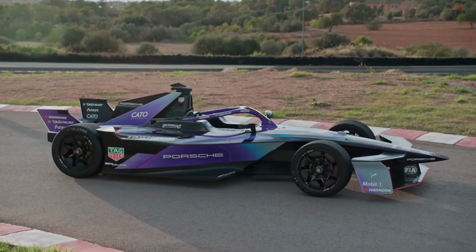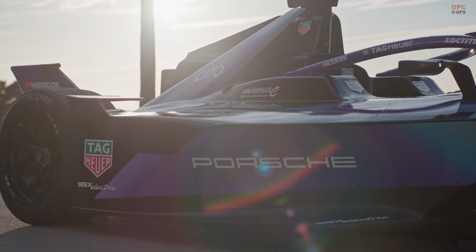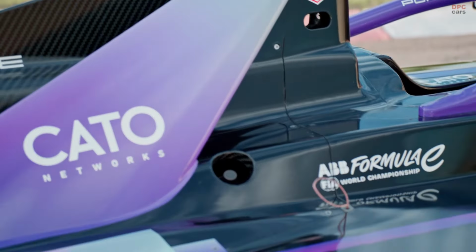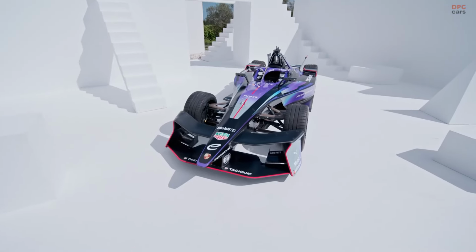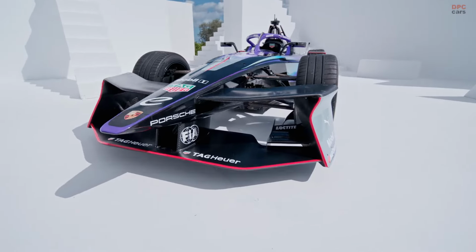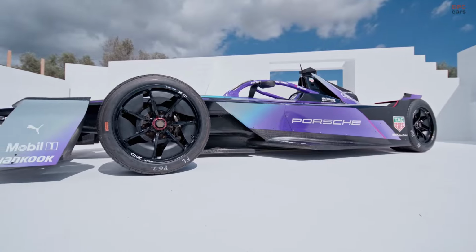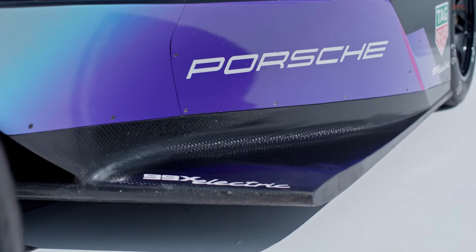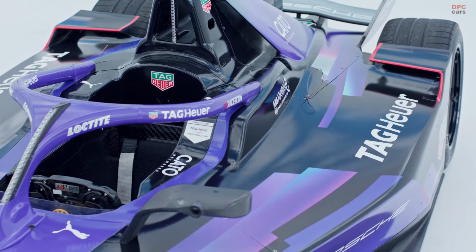The Porsche 99X Electric's updated look includes a bolder front wing and new colors, purple sky metallic and shade green metallic, replacing the traditional black, white, and red. Inspired by the Taycan Turbo GT, these colors represent Porsche's commitment to electrification and innovation. The fresh design marks a new era in both performance and Porsche's commitment to sustainable technology, underscoring the brand's forward-thinking spirit in the progressive world of Formula E.